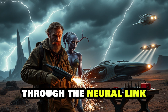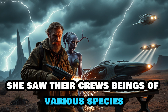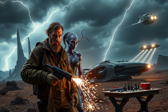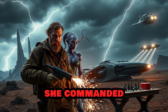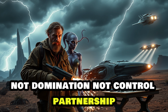Through the neural link, she reached into the attacking ships' systems, not to destroy, but to understand. She saw their crews, beings of various species, all enhanced with cybernetic implants, all bound to the consortium's rigid hierarchy. They weren't evil. They were trapped in a system that feared change it couldn't control. "Look," she commanded, using the hybrid network to share her vision. "Look at what we've created here. Not domination, not control. Partnership."